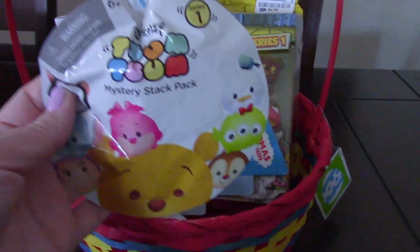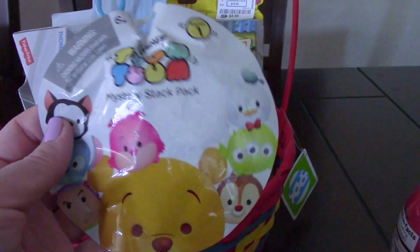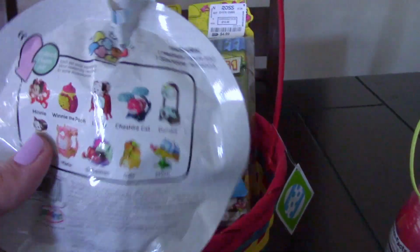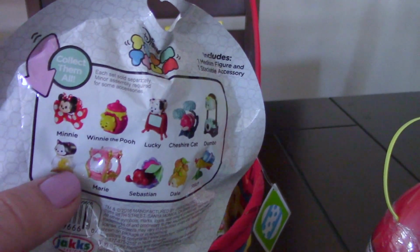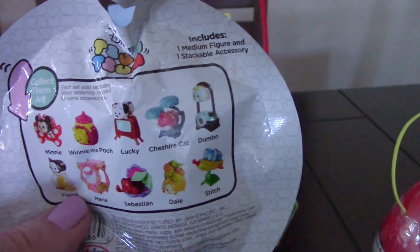And I also got him a Tsum Tsum. So he's totally into Tsum Tsums right now. He loves them. This is a series one Tsum Tsum. And I know on the back here, he is hoping for, I believe, Stitch he wants. He's got Figaro and he's got Winnie the Pooh. So hopefully we don't get a duplicate with that.